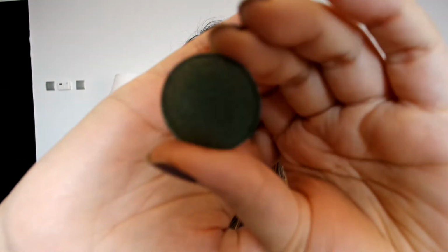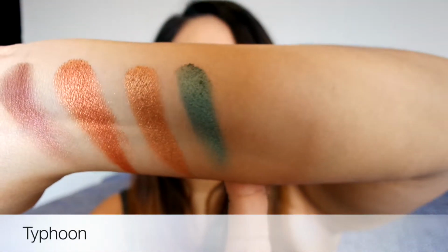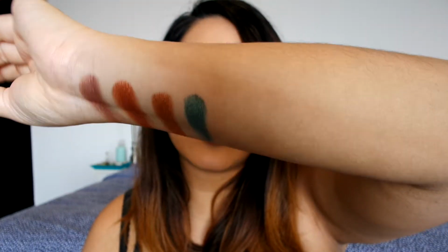And this is another one of the duochromes. This is Typhoon. Let's swatch that as well. Look at that. Stunning color and beautiful shine. So pretty. And that one has a kind of silver gold reflex running through there. Again, stunning. Love them. I like the mattes.